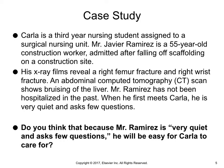Case Study. Carla is a third-year nursing student assigned to a surgical nursing unit. Mr. Javier Ramirez is a 55-year-old construction worker, admitted after falling off scaffolding on a construction site. His X-ray films reveal a right femur fracture and right wrist fracture. An abdominal computed tomography scan shows bruising of the liver. Mr. Ramirez has not been hospitalized in the past. When he first meets Carla, he is very quiet and asks few questions. Do you think that because Mr. Ramirez is very quiet and asks few questions, he will be easy for Carla to care for?